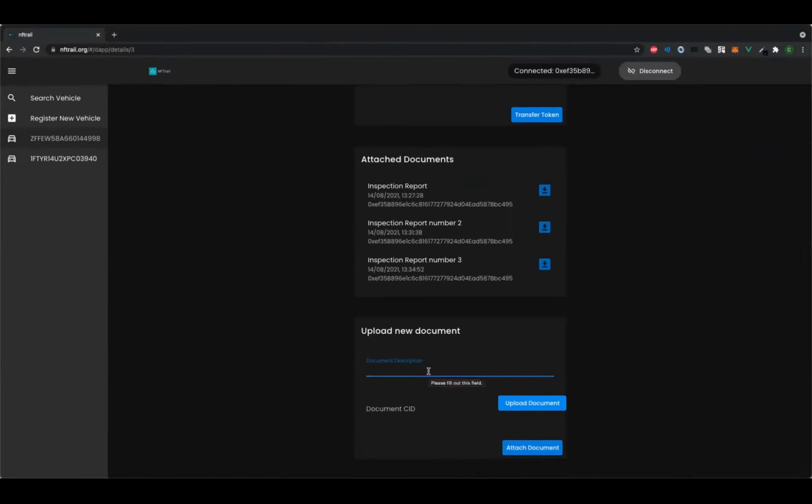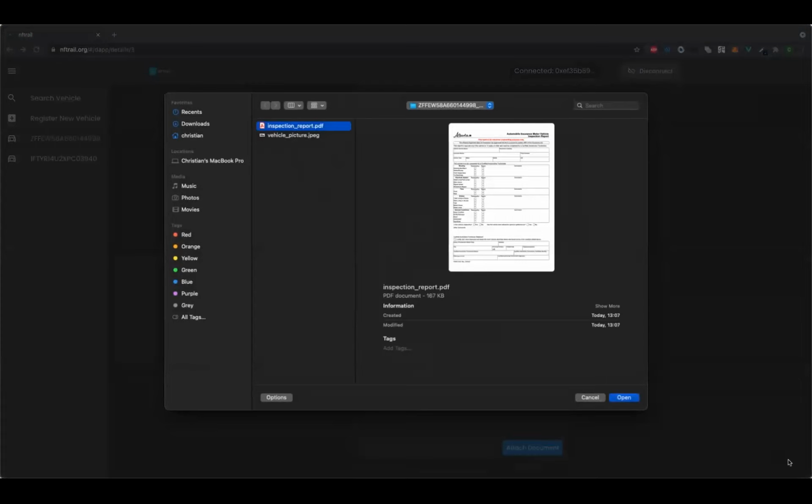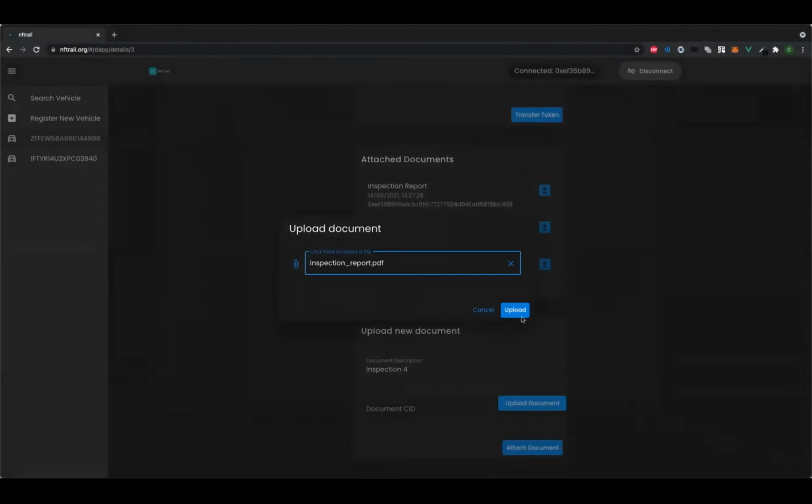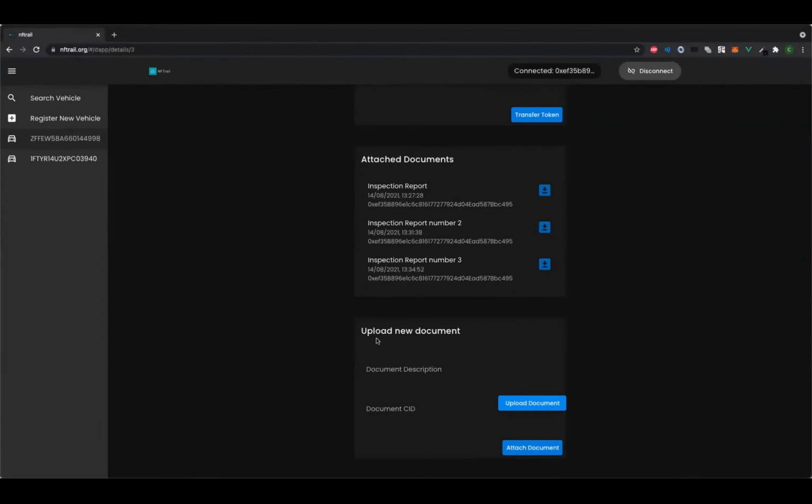Down here you can attach a new document. For this, you have to add a new name and upload a file that you want to attach. Now it's uploaded to HackFS, and with the attached document, we will attach the CID to the contract and thereby connect the document.